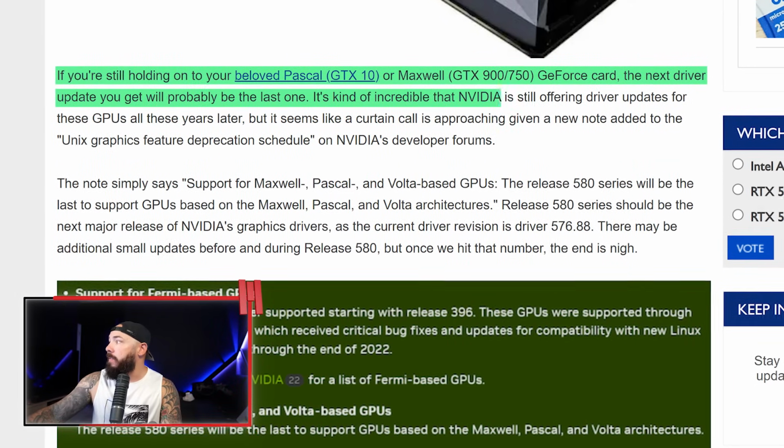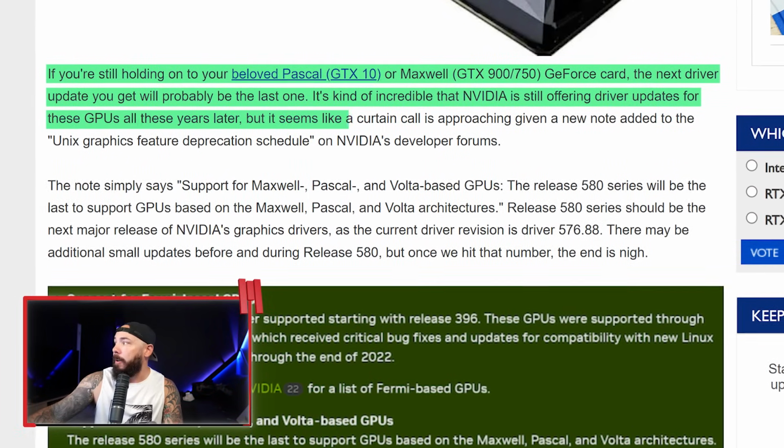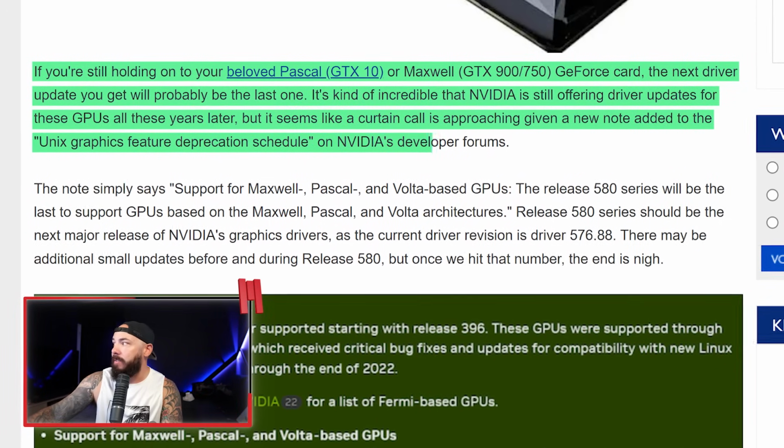It's kind of incredible that Nvidia is still offering driver updates for these GPUs all these years later, but it seems like a curtain call is approaching, given a new note that was added to the Unix graphics feature deprecation schedule on Nvidia's developer forums. Now, this isn't just a quiet driver update. This is Nvidia officially walking away from millions of users that are still on GTX 1060s, 970s, 1080 Tis, cards that, let's be honest, still run a ton of today's games, and they're saying, you know what, you're done. And so it's kind of huge.